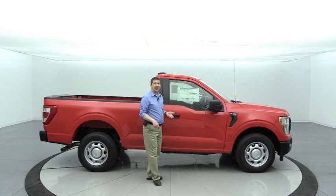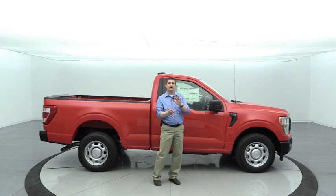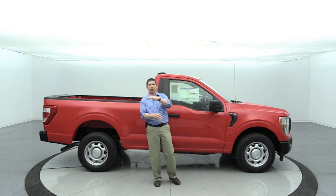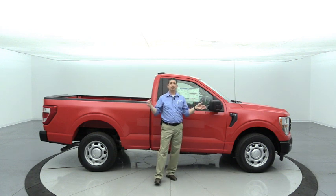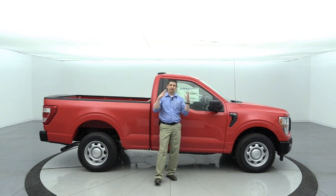Also, there's a safety canopy airbag. If you get in a rollover situation, it does have AdvanceTrac with roll stability control that helps keep you on your intended path. But if you do have a situation where it does go ahead and roll over, you will have the safety canopy airbags that deploy down and help protect you from breaking glass and stuff from the vehicle getting in from the side.